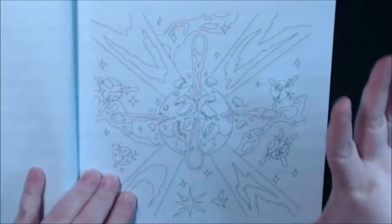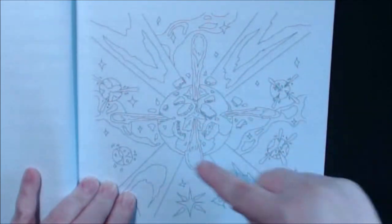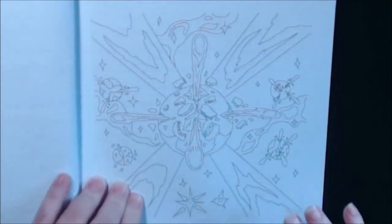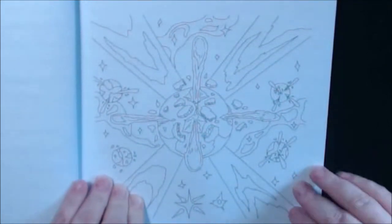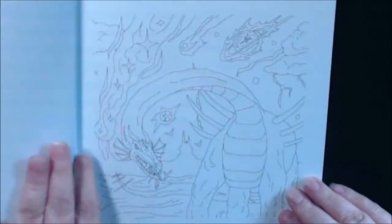And then we got the planet exploding over here. That would be really cool. All of them are exploding. That looks like Earth. A lot of space themes in this too, for sure. I think this would come out really neat, showing the explosion, if you can color that.